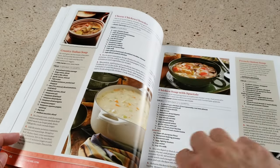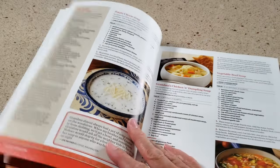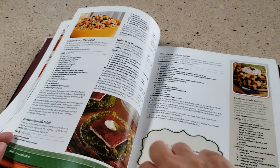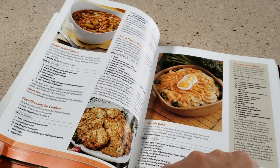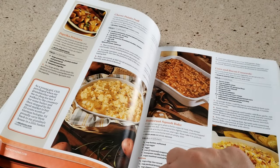So that's just what I'm saying. I do like Taste of Home books, but, you know, I don't know. So we got salads, fruit salads, rice salad. Oh, I love rice salad. Baked beans, a lot of classic stuff.